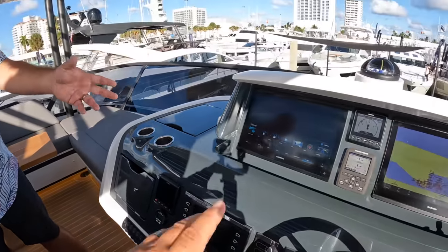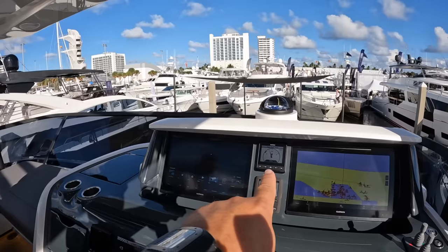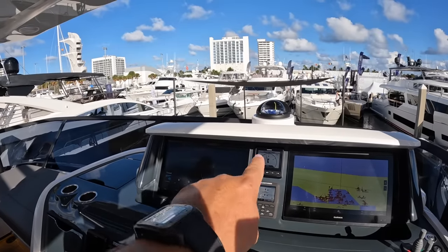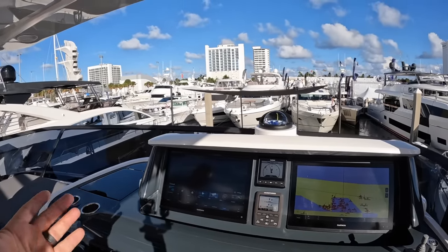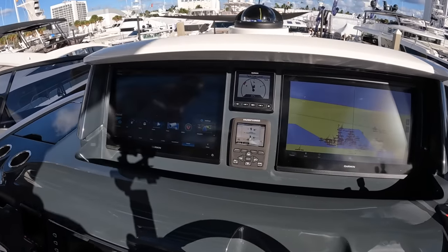Obviously, Garmin. Two Garmin chart plotters right next to each other. In the middle is a multifunction display right on top, so you can pull up any kind of information. In this case right now, we have fuel level on there. Below that is the trim tab control. Oh, there you go, the Humphreys.